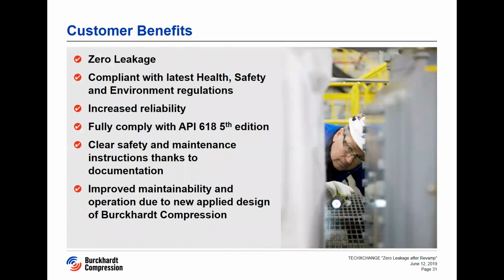Compressors are now highly reliable. They are running now for more than 1.5 years without any stop. Compressors are fully complying with API 618 specifications. With all the documentation provided by Burckhardt Compression, the customer now has clear and detailed safety and maintenance instructions. With the new state-of-the-art design and technology enforced by Burckhardt Compression for all the new components, the customer can gain improved maintainability and operation of these machines.